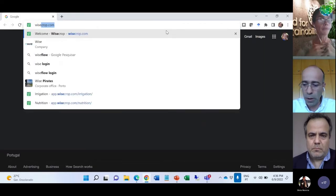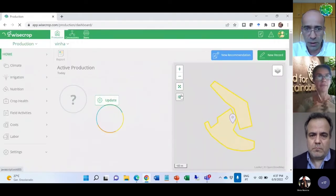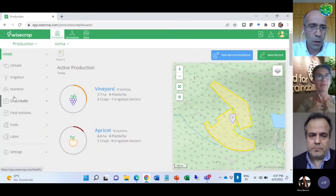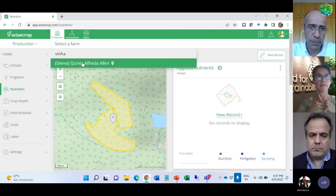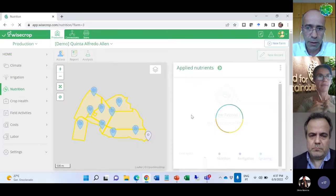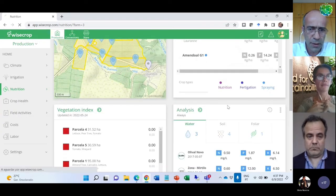Well, you can go, for example, to this Wise Crop, which is an application that is not ours, it's from our company, where you can also see some demo farm they have, and you can see results on this vegetation index.